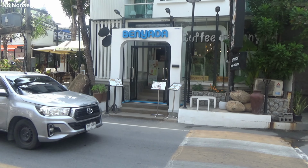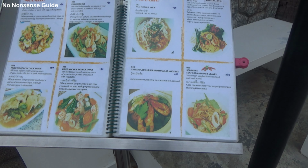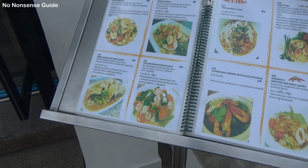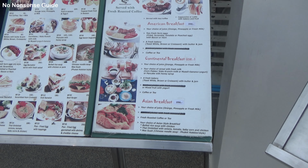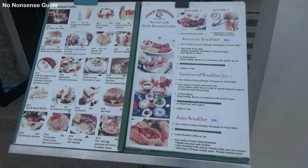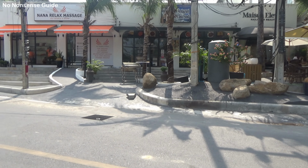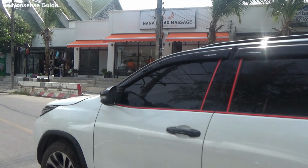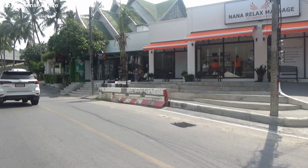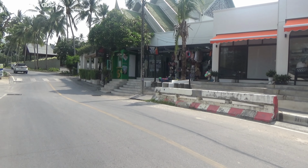And then we've got a cafe next door, a coffee place, and they do food as well. So they do Thai cuisine, so restaurant more than a cafe. Quite a few places to eat along here, and then of course the famous Thai massage, not too far away from that hotel. And of course the all-important money exchange.